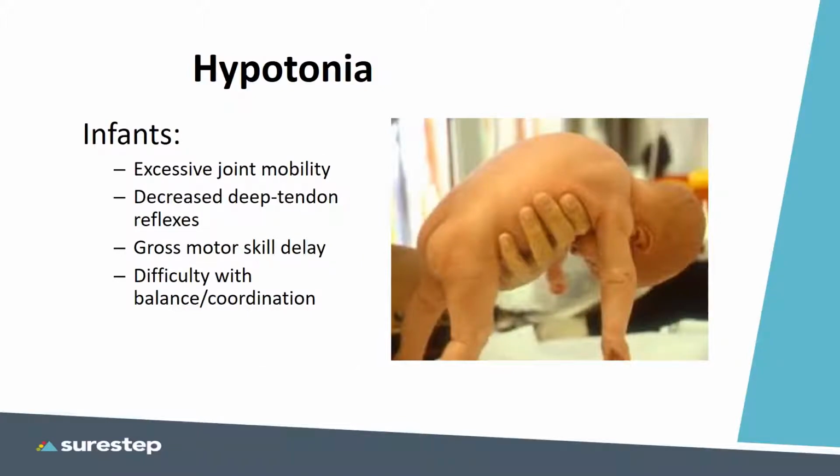The hypotonia or low tone population is growing with leaps and bounds. There's no real research on why the hypotonic population is getting larger. When you evaluate these children at a young age, we tend to realize excessive joint mobility, decreased deep tendon reflexes, gross motor skill delay, as well as difficulty with coordination and balance. Even more importantly than the delays is the quality of movements, as their gait patterns become very compensatory in nature.